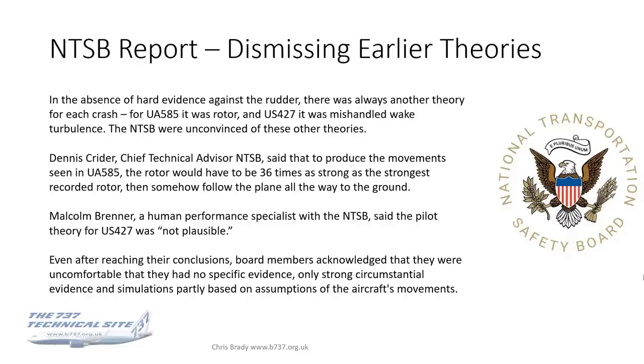In the absence of hard evidence against the rudder, there was always going to be another theory for each crash. For United 585, it was rotor. For 427, it was mishandled wake turbulence. But the NTSB were unconvinced of these other theories. Dennis Crutter, mentioned before, the chief technical advisor at the NTSB, said that to produce the movements seen in United 585, the rotor would have to have been 36 times as strong as the strongest recorded rotor, and then somehow follow the plane all the way to the ground. Malcolm Brenner, human performance specialist with the NTSB, said that the pilot theory for 427 was just not plausible.